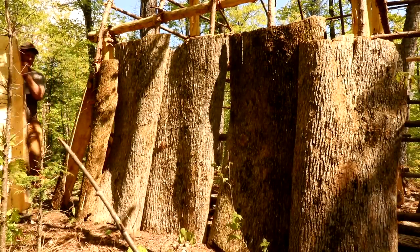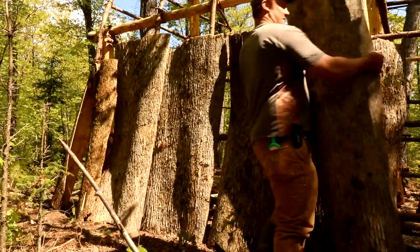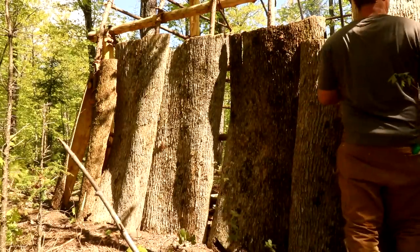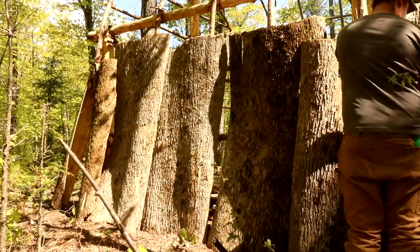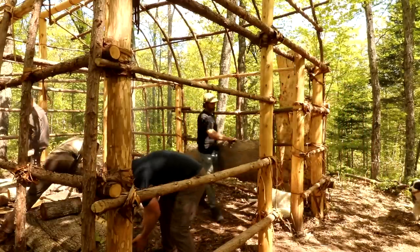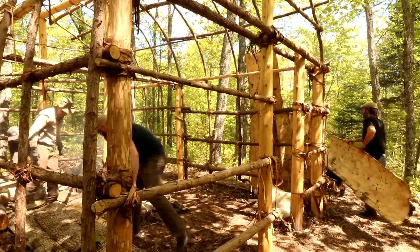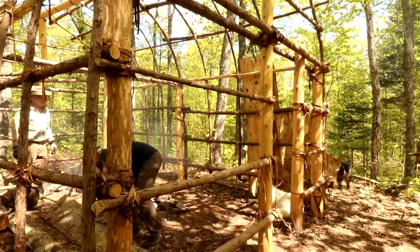More bark down there? Yeah, I think there's three more pieces. Wow, this is pretty good, eh, Sean? Look at that. That's just what came up right now. There's still some more there. The dogs are good at helping with the barking.